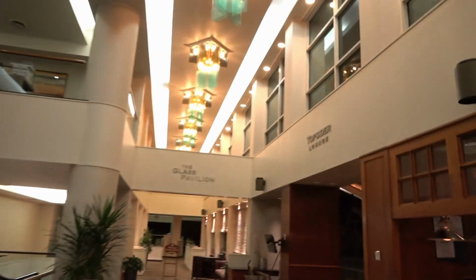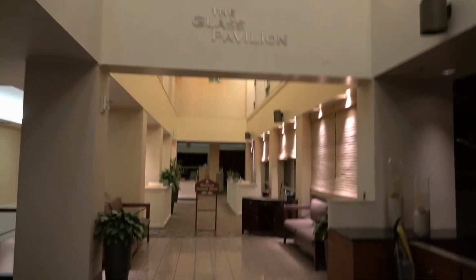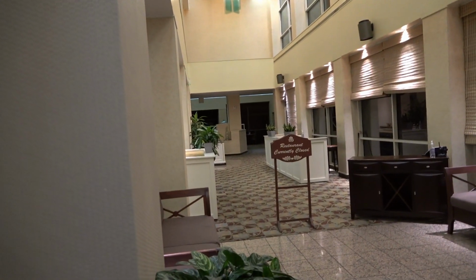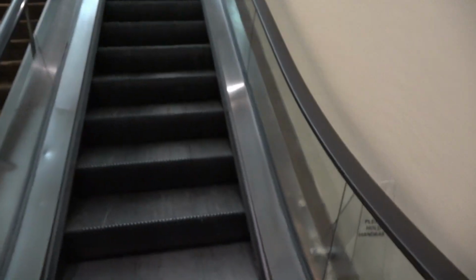Again, there's the Topsider Lounge. That is the on-site bar. There's the Glass Pavilion restaurant. They serve breakfast until noon, and from noon to 2 they do lunch service, and then they close until 5 o'clock when they reopen for dinner. They mostly serve fine dining items such as steaks, seafood, stuff like that. But at lunchtime they do serve burgers and more casual food, and there's also no dress code.